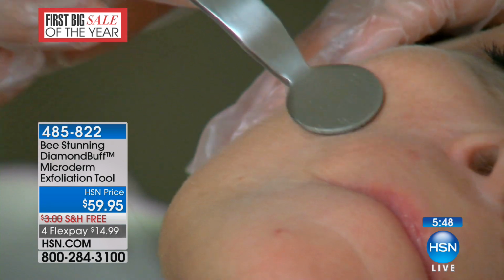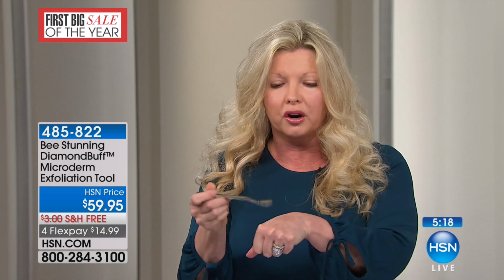I love the point that you brought up about the pressure because, you know, when people say, why should I buy the DiamondBuff versus other home microdermabrasion machines? Well, first of all, vetted by the professionals. They actually use this tool in their treatment rooms. But also the pressure. That is so important. It doesn't have suction. It's not a motor that you turn on and it's already been preset and it might be too strong for you or it might not be strong enough. The beautiful thing about your DiamondBuff, you control the pressure. Little tiny back and forth motions.